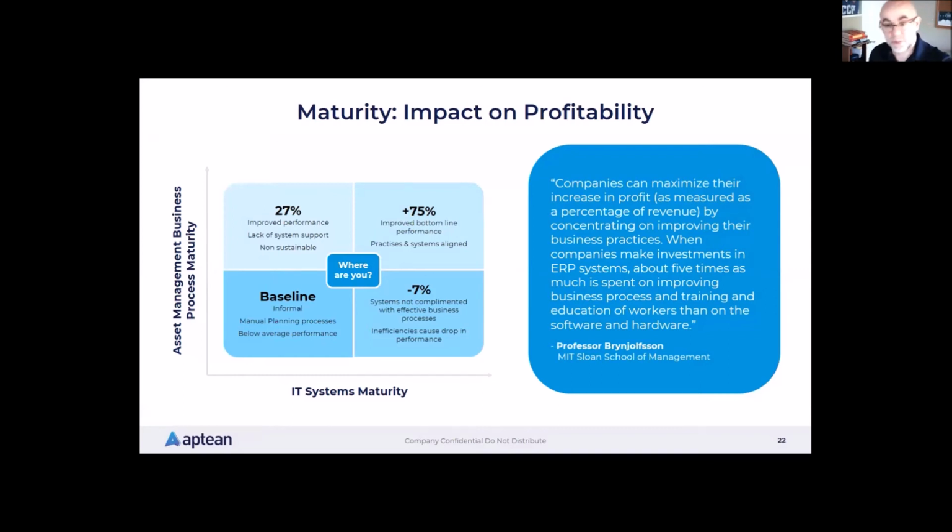And if you change your best practices alone, you can see benefits, here in this study up to 27% impact in profitability. But if you do both together, maturing your IT system, implementing software along with changing business practices to be best in class, you can get up to 75% impact in profitability. And that really gets fantastic results for your business.